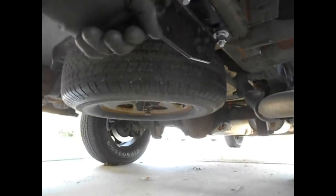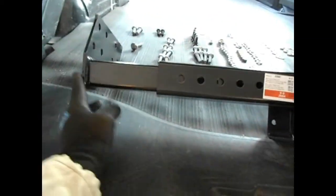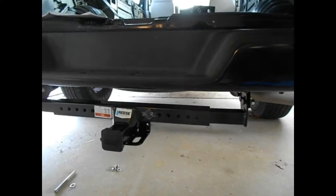Okay, well, I got both holes drilled, and I got the brackets in there. Now they're loose because I don't want to tighten them down until I actually get this piece down under there and fit it and get the bolts in it. And then we'll torque them all down to the proper specs. So, all right, more later.